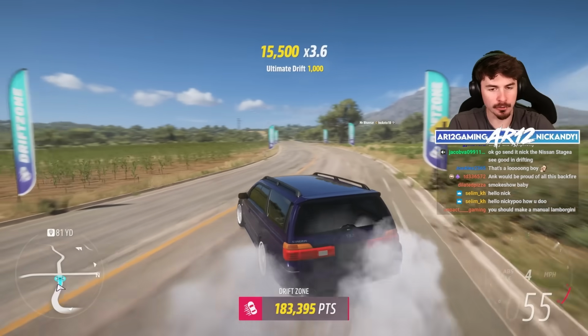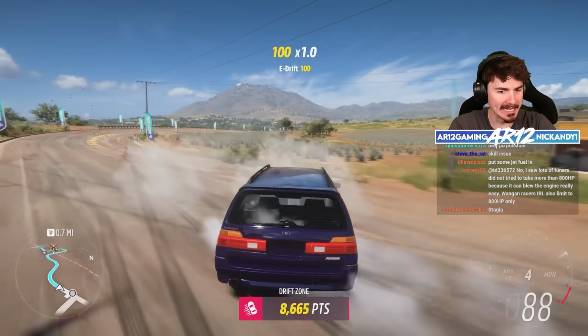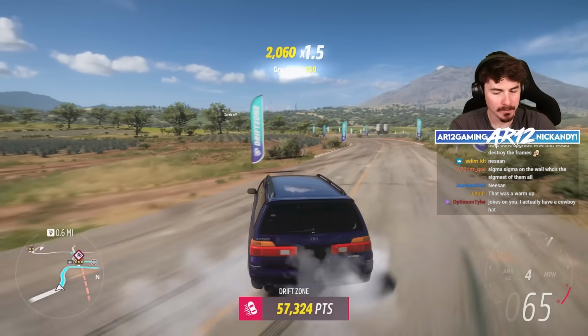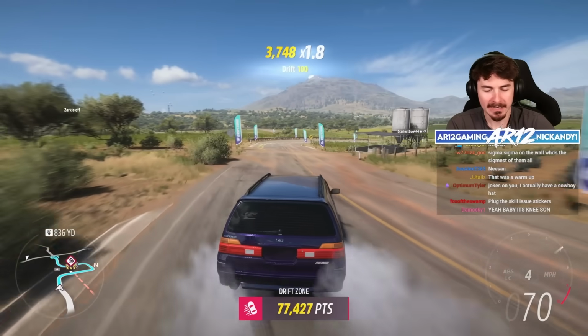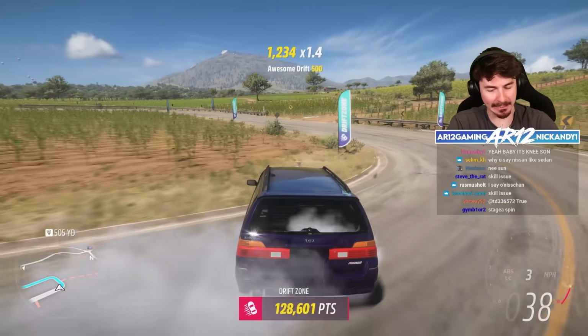Rear-wheel drive cars are usually wiggling all over the place. That's lovely. 200K with the Nissan. Run the outside line if I can. Pull in a bit more angle if I can. Come on. I know this thing just has absurd potential. Its ability to hold big angle is so cool. Lovely. Run it, run it, run it. Make it all the way.